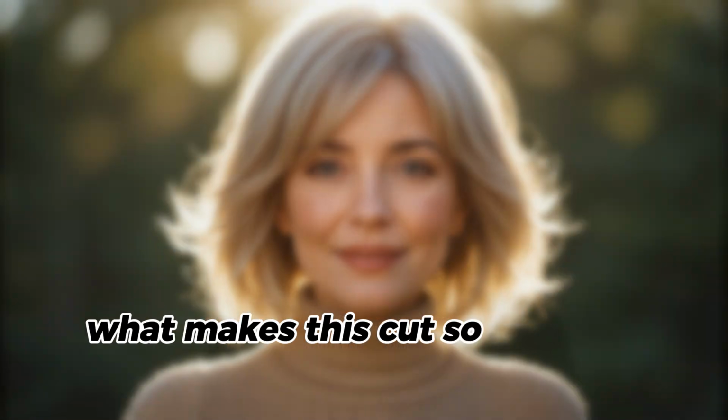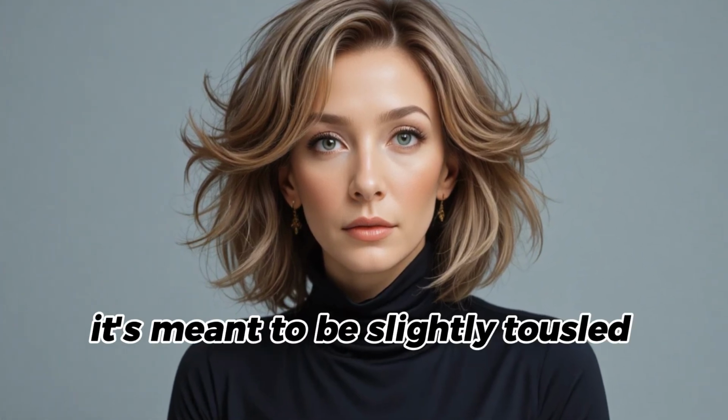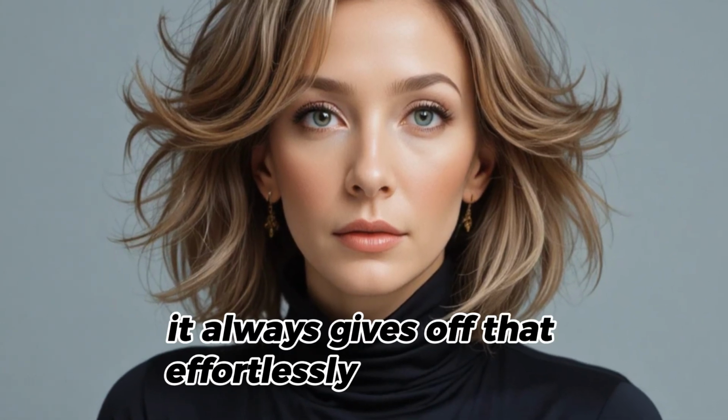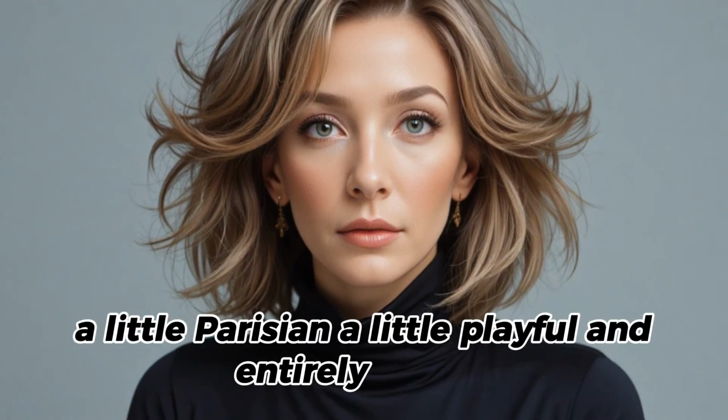What makes this cut so timeless is its natural imperfection. It's meant to be slightly tousled with a sense of ease that says, I woke up looking this put together. Whether you let it air dry for gentle waves or use a round brush for a polished finish, it always gives off that effortlessly chic energy. A little Parisian, a little playful, and entirely ageless.